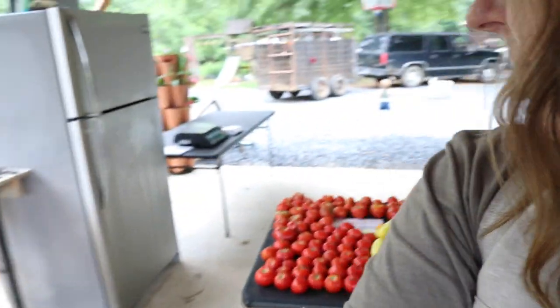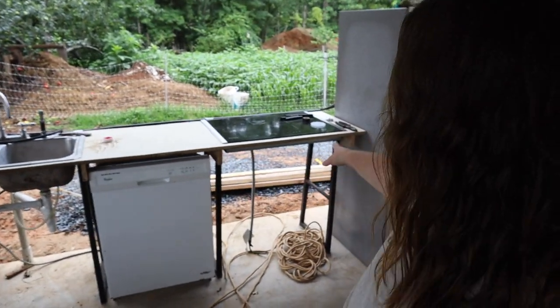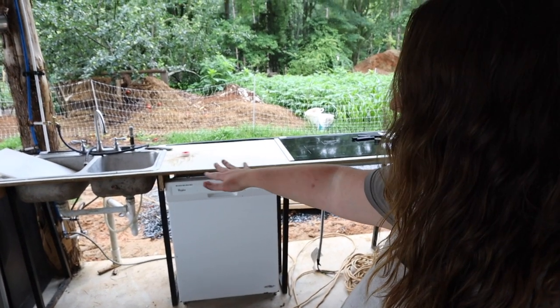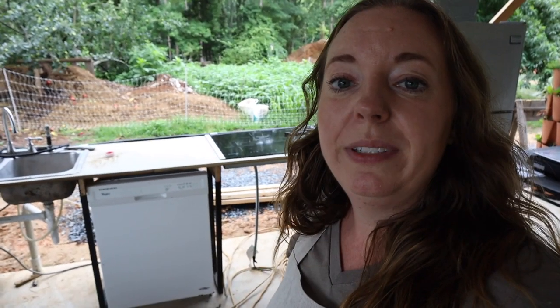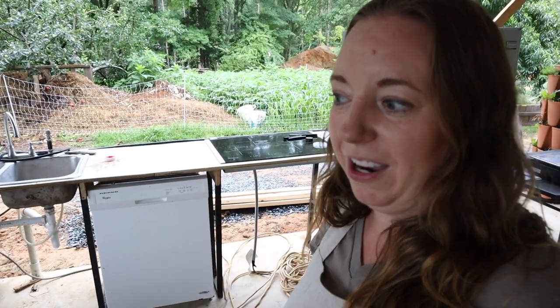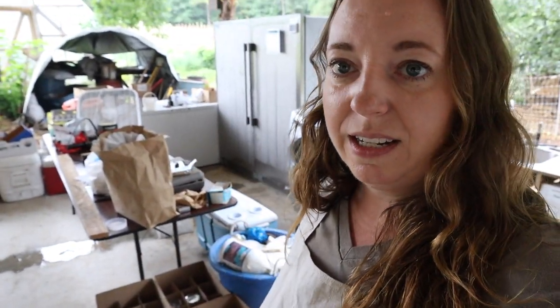Adam has been working on this. For the last few days, Adam's been working on getting this countertop cut and put into place, and all of the appliances here, sink and everything, drained and hooked up, installed and everything. So we are excited about having a fully functional farm store out here. Obviously we have a mess. Adam's still working on getting everything fixed, and then all this is going to be cleared out. We're going to have a nice little place.